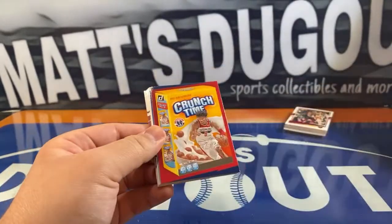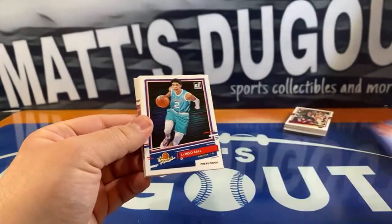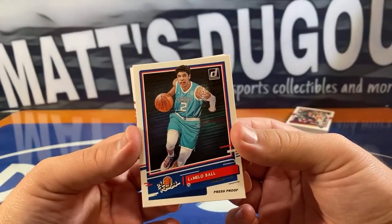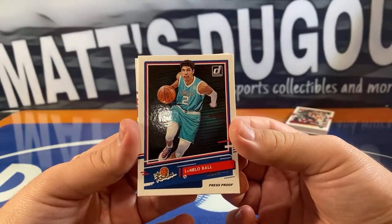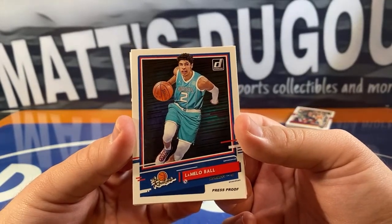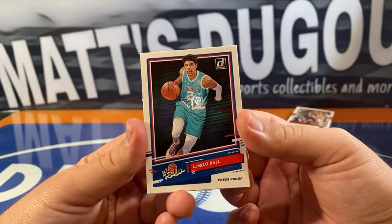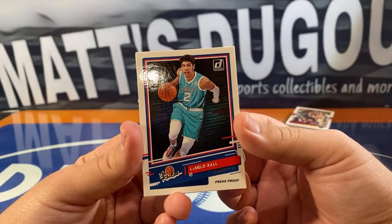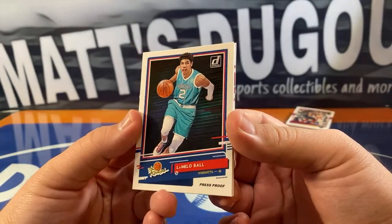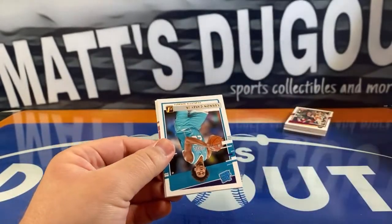Retro Series, Shaquille O'Neal. Crunch Time, Rui. Another Zion, Craftsman. And the rookies, press proof insert of LaMelo Ball. Man, all three big ones. On the rookies, this one's the press-proof version. Going to the Hornets, and Luigi, very nice, dude. Press-proof the rookies. Sick card. Way to go, man.